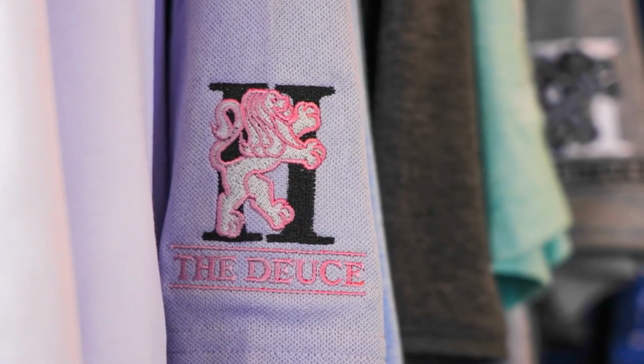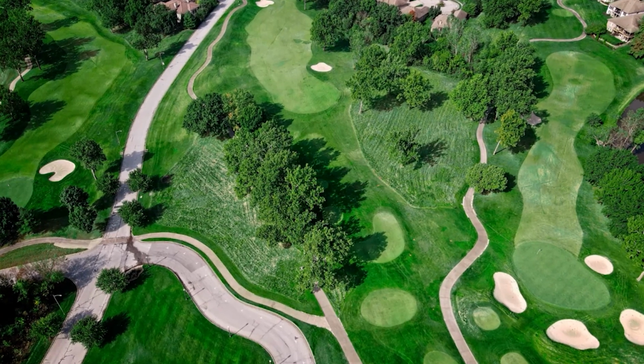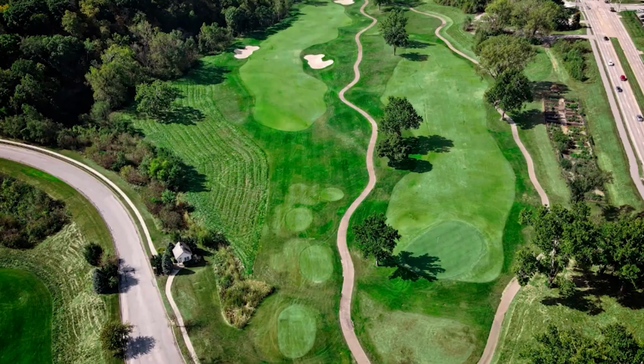So if you're looking for that true country club feel, and you're looking in the Northland, this is by far the best one there is. They just added a benefit to their membership too. You can also add in, what's the other golf course? The Deuce. The Deuce, that's right. The Deuce is like the sister course. It's right next to the National. So if you're a full member of the National, you can play the Deuce.